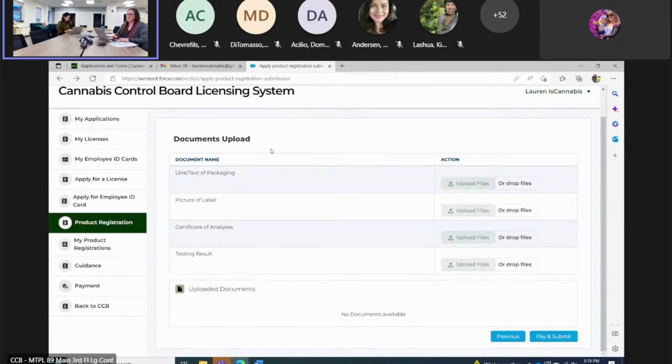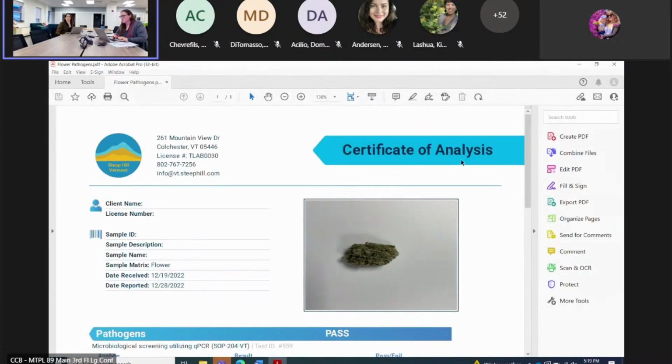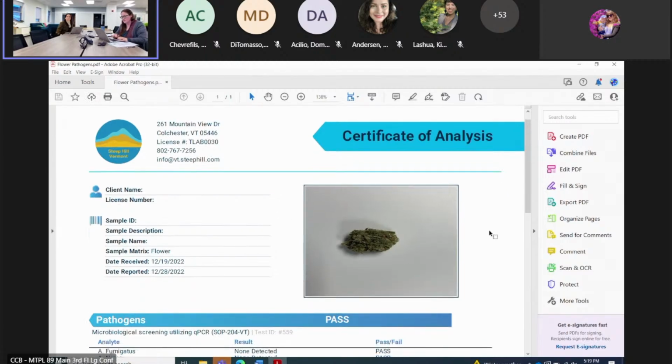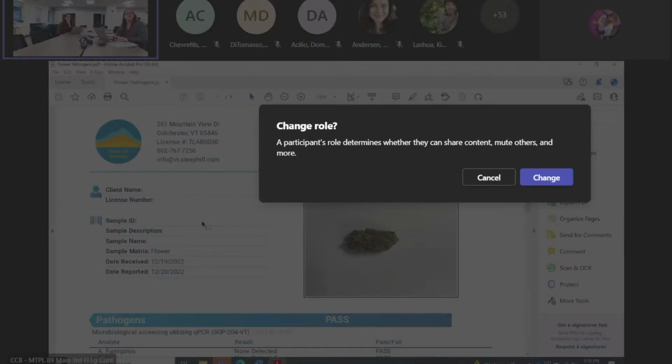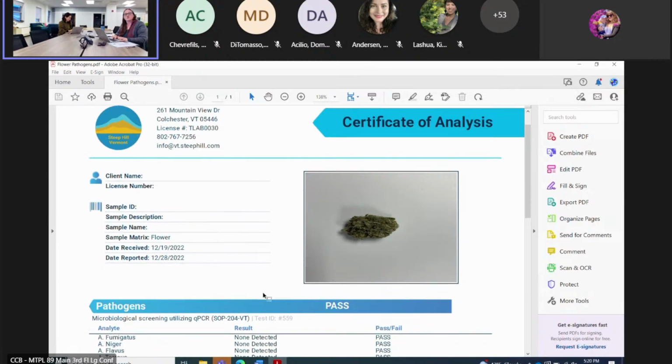All right, the documents upload is so important. What I'm going to do is show you the documents I'm going to use to upload. So flour requires 3 tests: pathogens, potency, and pesticides. We like to call it the 3 Ps. These are actual examples, but I've removed all the identifying information just so you're all able to view it. So right here, as you are all aware of, it'll have your business name, the license number, any identifying information. What I appreciate here is sometimes it'll say flour wet or flour dry, and the date the specimen was received and when the report was received.